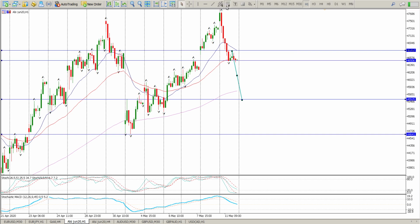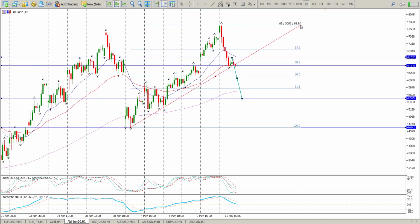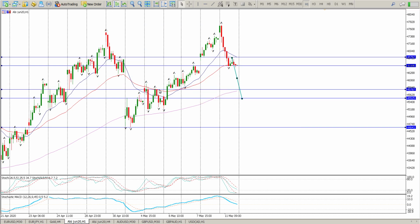Okay, last thing I want to look at is what kind of fib level is this. Okay, that would be through the 61.8, so I would pay attention to that, and I see why. I'll delete it now. Here, I'll show you now. So there is your first take profit area right there. Okay, also the 150 EMAs here. So your first take profit area is 45,787, and then you want to leave a runner for 45,525. For me, I'll take full profit here, 45,787.